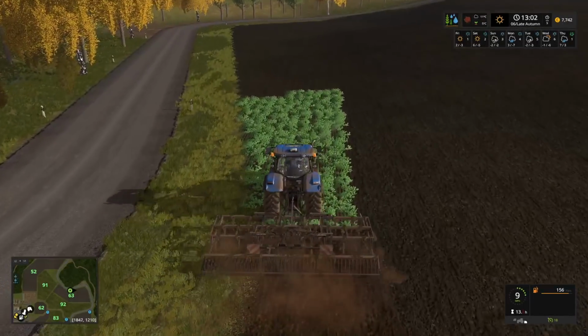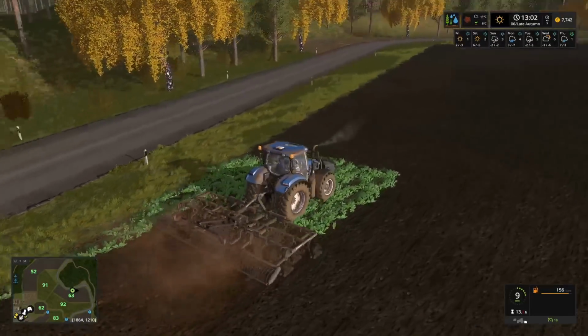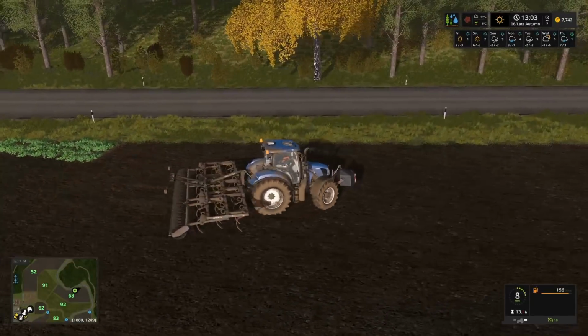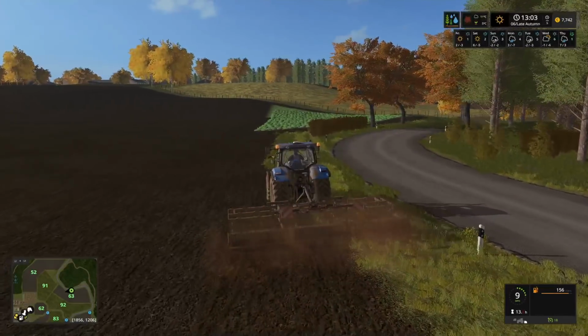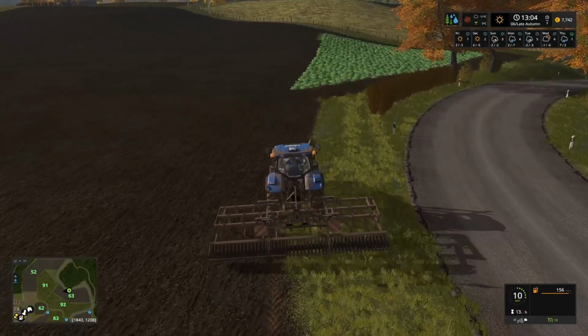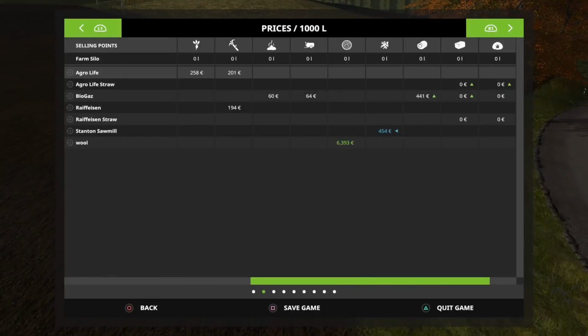Done a lot of wood chipping recently. We sold all of the wood chips here, about a week ago. And then yesterday we sold a ton of wood chips on Big Bud Farm. And now potentially here we are with more wood chip sales. I mean, 454. Let's see.